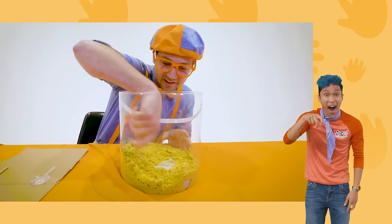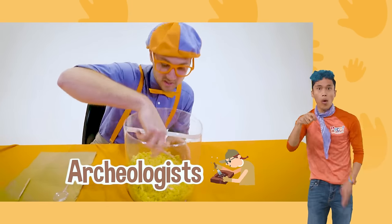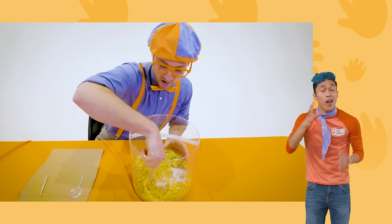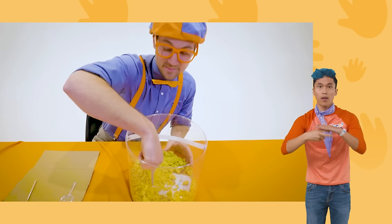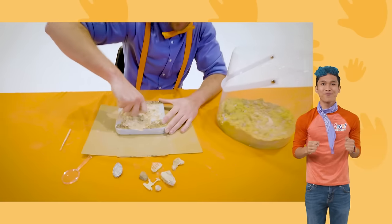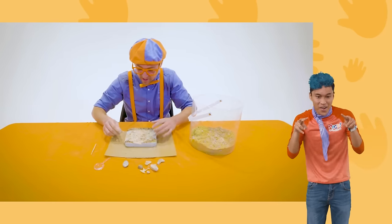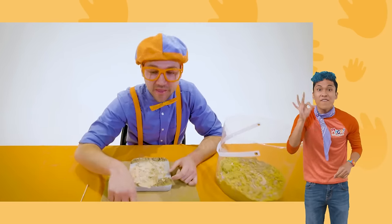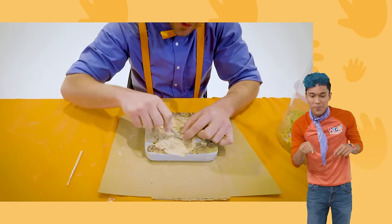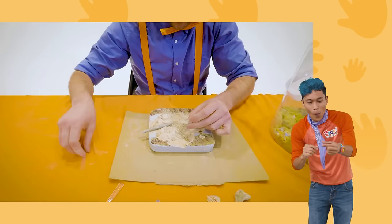Whoa, look. Archaeologists love to do this. They're the ones that uncover a lot of fossils. Maybe you'll be an archaeologist someday. Whoa, check it out. We found all these fossils. And then look right here. Here's one more. Wow.